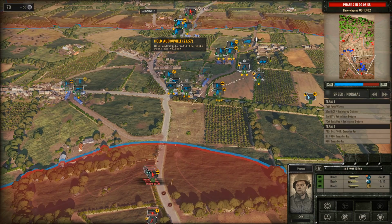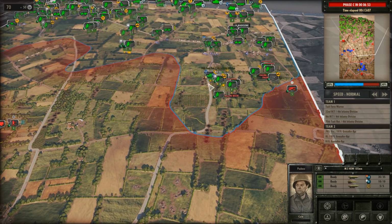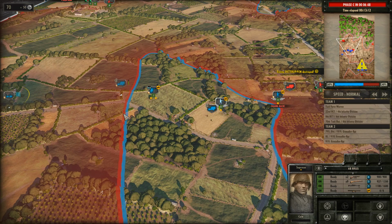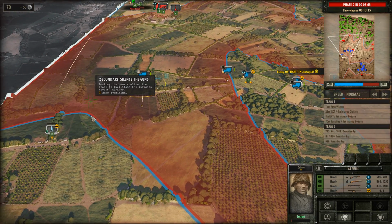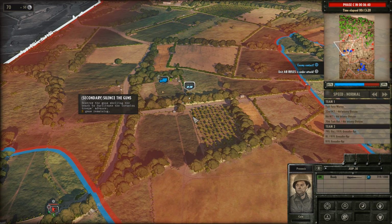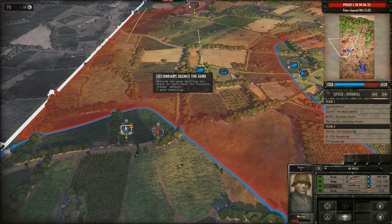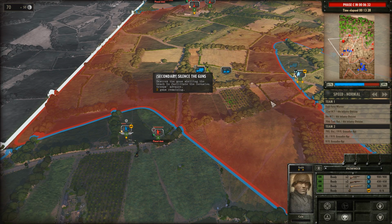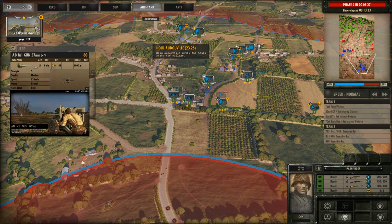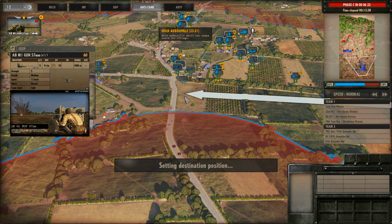Alright, we have them on the run. But there's probably a lot more where that came from. So I'm going to have to hold on and wait for my allies to catch up. Still have 2 guns remaining here. Let's go after them. Ah, there's the Osttruppen again. Alright, 70 points. I have exactly 2 anti-tank guns left. So I need to be really bloody careful with these things. And this apparently was too close for them.